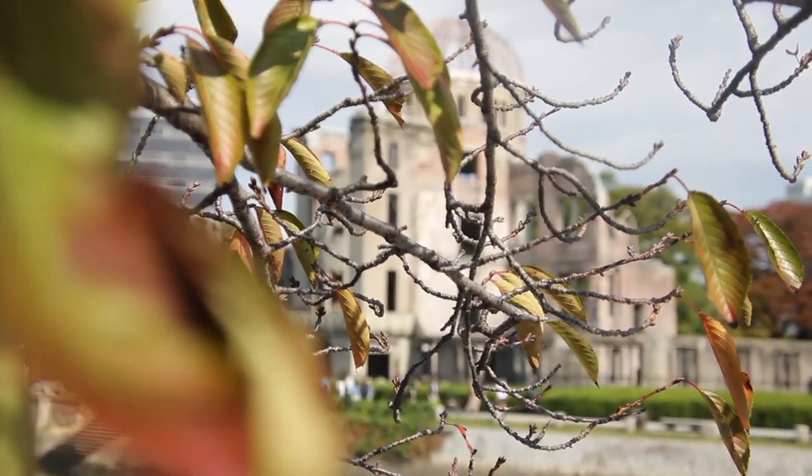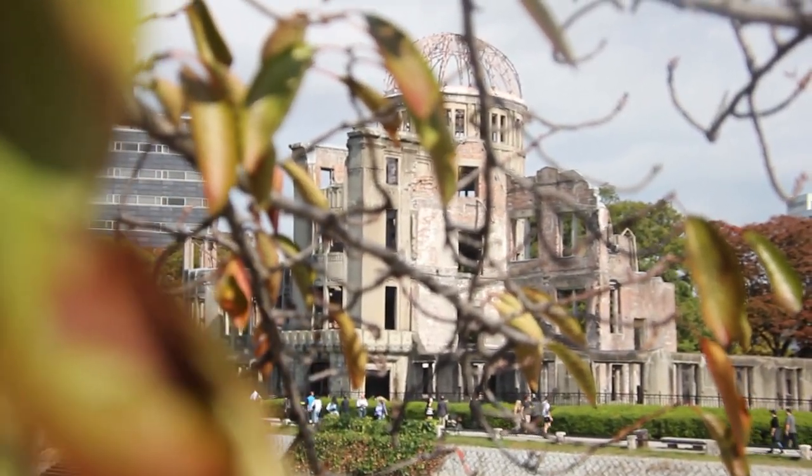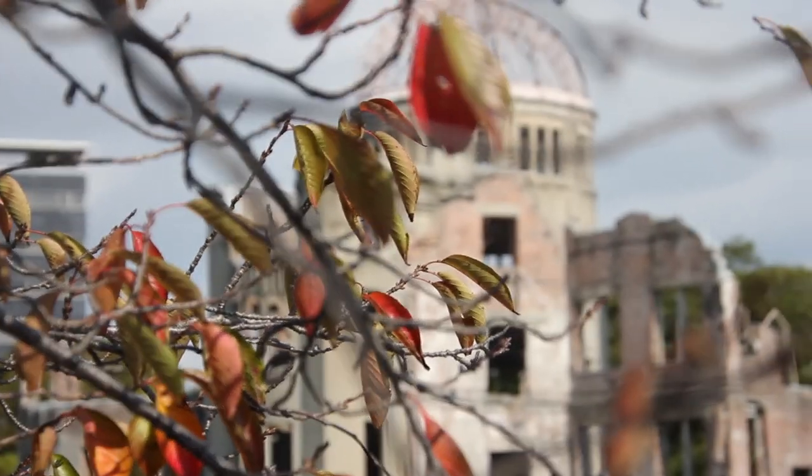I mentioned to you how beautiful Japan is in autumn. These colours are just stunning.